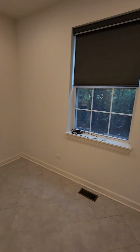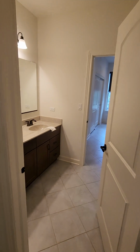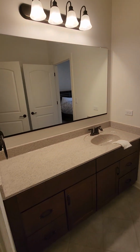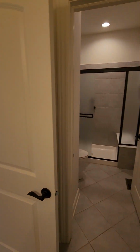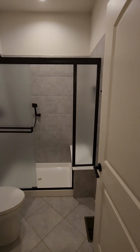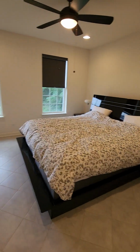So this is the second bedroom. And this is the bathroom in between the bedrooms. It's a full bath, shower, toilet. And then this is the first bedroom I showed you.